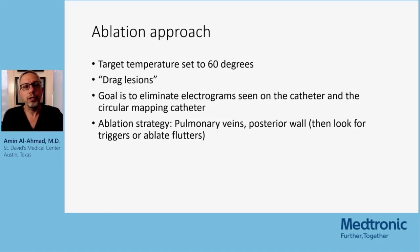The only thing different now, when we talk about ablation approach, usually if I do ablation approach, I'll tell you what my contact force usually is. I don't have to tell you that now. I just tell you what my target temperature is set at. So I set my target temperature to 60 degrees, and then I do things essentially the same as I would with any other catheter. It's exactly the same. The only difference is I set my target temperature to 60 degrees.